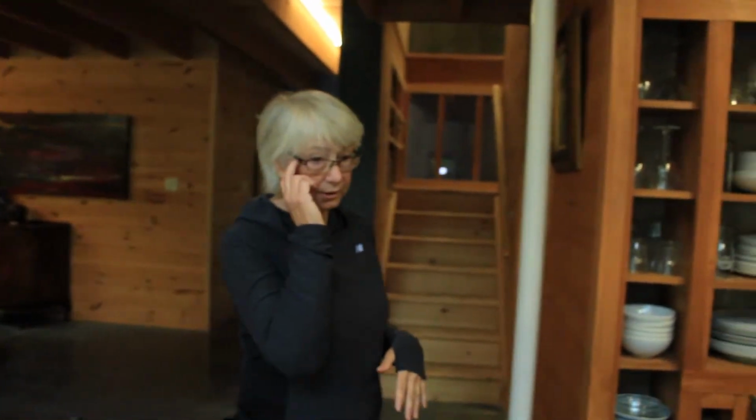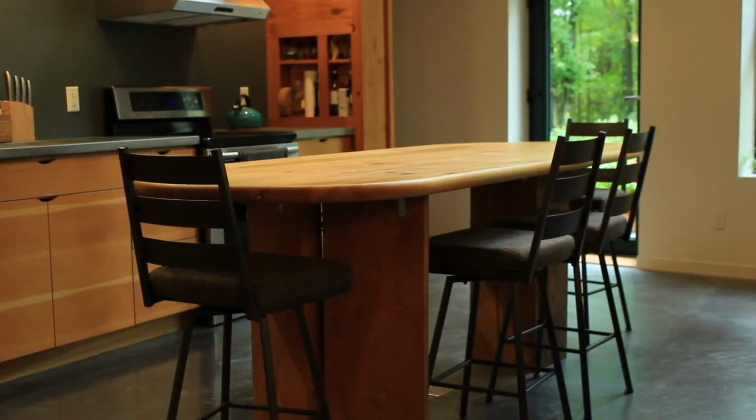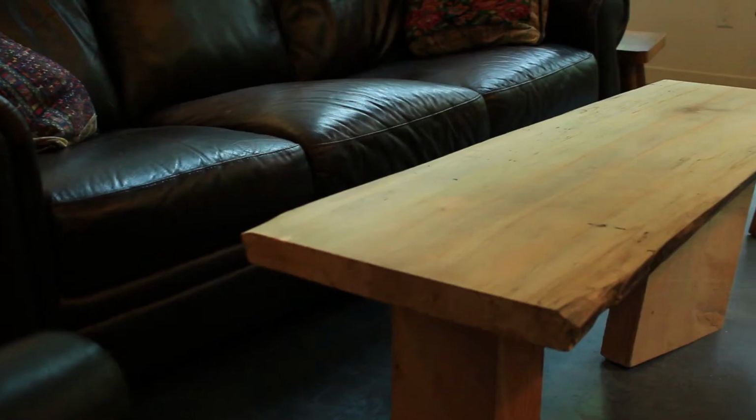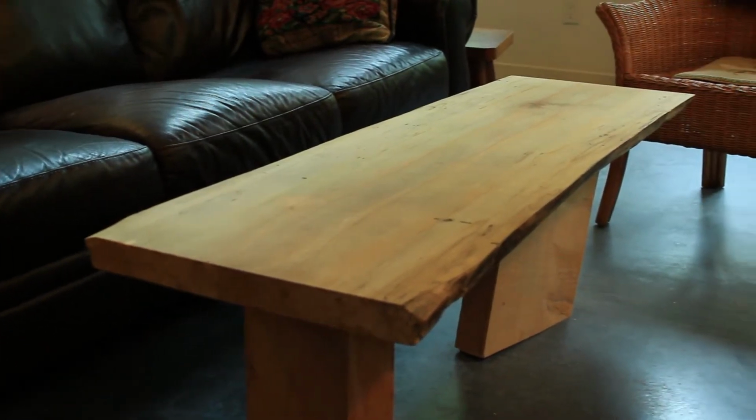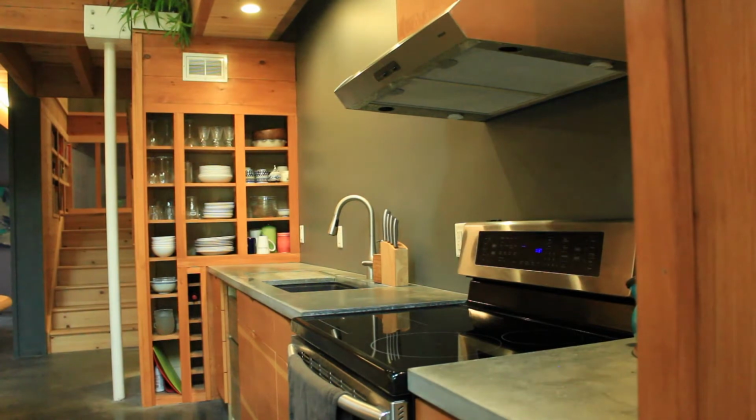After the construction, we recycled a lot of the old beams that were left over to make furniture, and that was sort of the fun part of the project. We have the concrete countertops. We worked with the same person that Casey had worked with before, and that was a wonderful experience, being able to choose what the countertops look like and then having them fabricated.